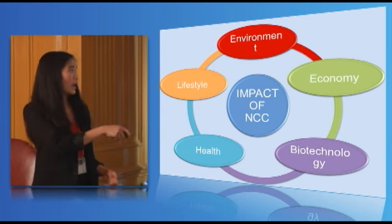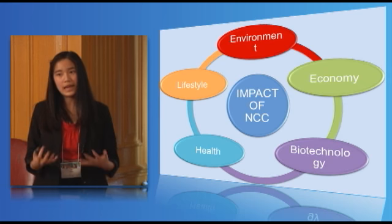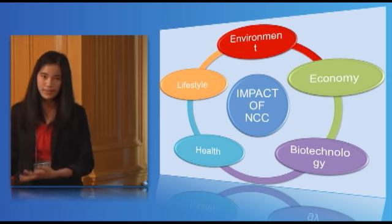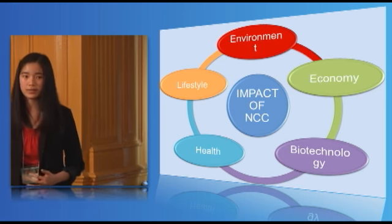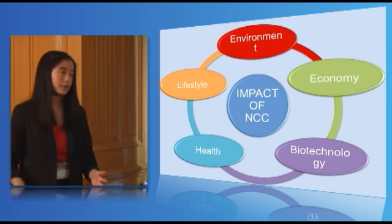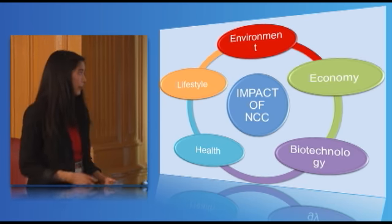The third area is biotechnology. It has effects in biotechnology because NCC can actually be produced by bacteria, and the qualities of this NCC can actually be modified based on the conditions that the bacteria are grown in, which I found really interesting, and which I think is a really exciting different field of research.